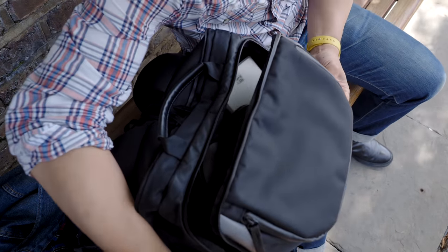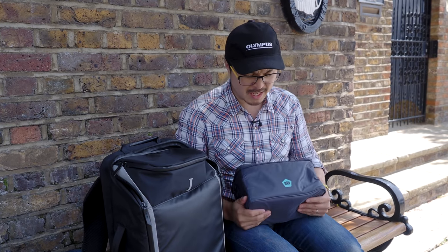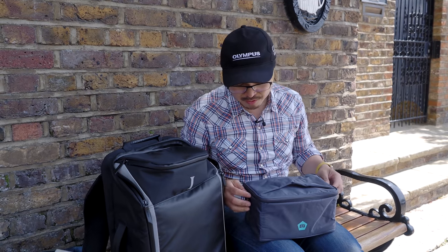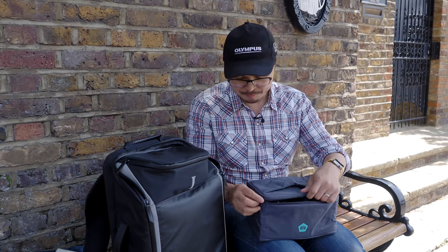Okay, right. One of the most important compartments in my case, of course, is the camera bit, so I needed it to be protective. And their camera pouch is actually not bad. It's very well padded. So let me just open it. It's more like a lunchbox thing, to be honest.